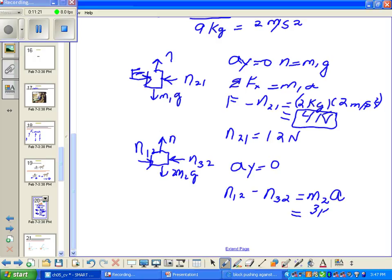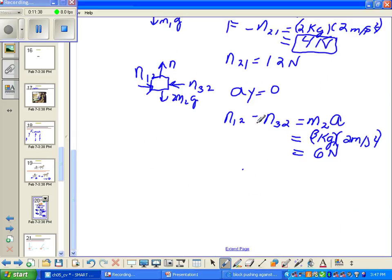M2 was given as 3 kilograms. The acceleration we know is 2 meters per second squared. And so we have a net force of 6 newtons. Now, since N21 and N12 are both of the same magnitude, we know N12 is 12 newtons. And if we wanted to solve for N32, we know N32 is 12 newtons minus 6 newtons, or 6 newtons. So here we've got the net force on block 2.